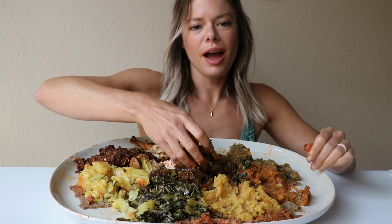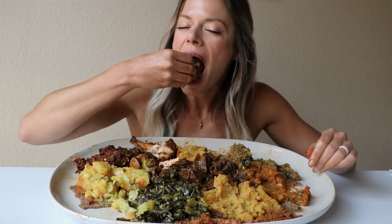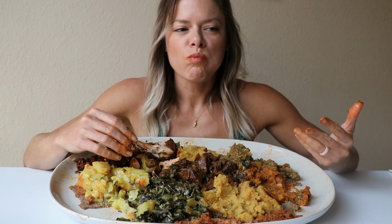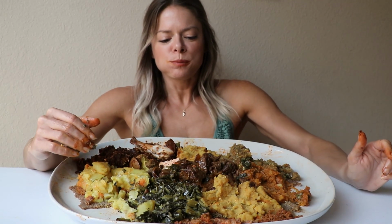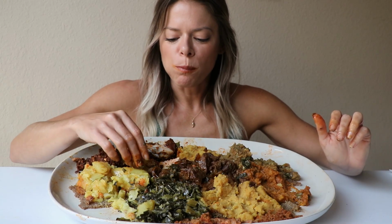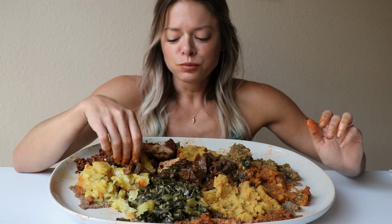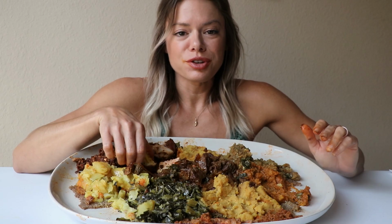I am happy that I have the beef because of the texture though. I almost don't mind that it's a little chewy because everything else is so soft.